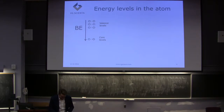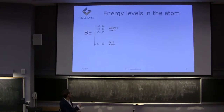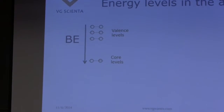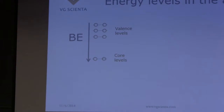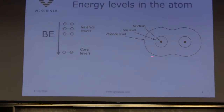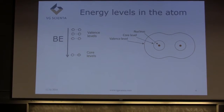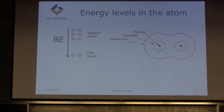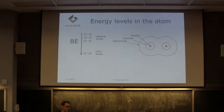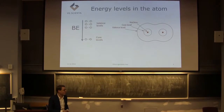So photoelectron spectroscopy is all about measuring the energy levels of a material. And these energy levels, as I'm sure you're aware, are quantized. They can be considered as being either core levels or valence levels. And the primary difference is that core levels have a much higher binding energy. They are close to the nucleus, and they remain essentially localized and atomic-like even in bulk material, whereas the valence levels delocalize and form electronic bands.